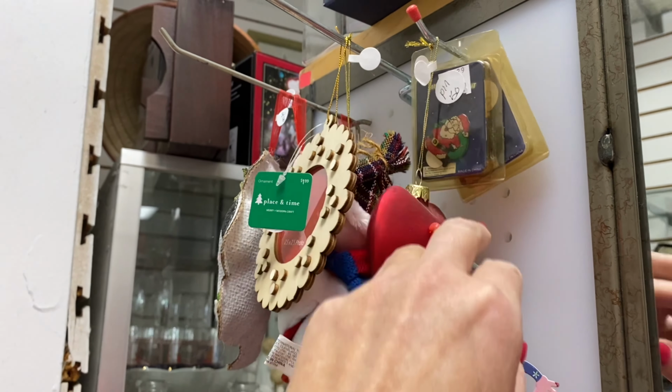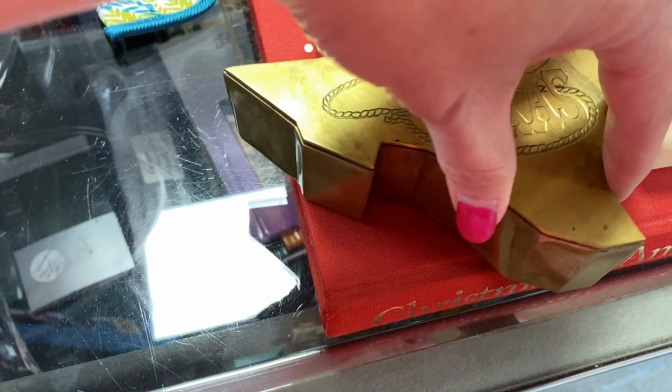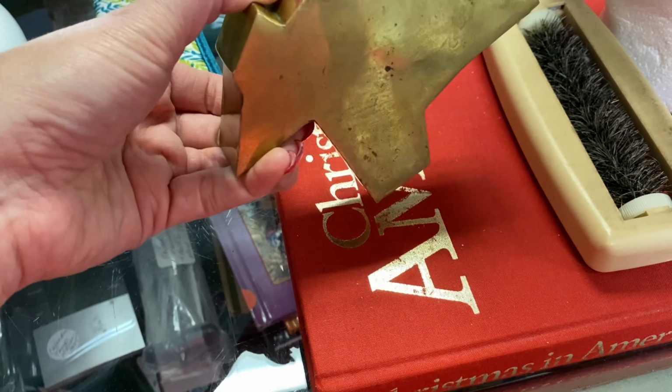I did get a few things, and I'd like to show them to you. And how about this? I found a Texas brass piece here in South Carolina.